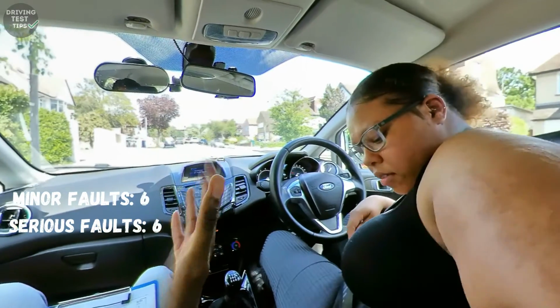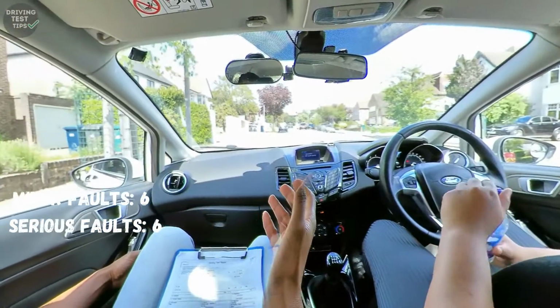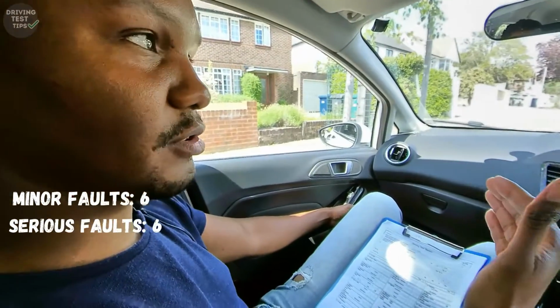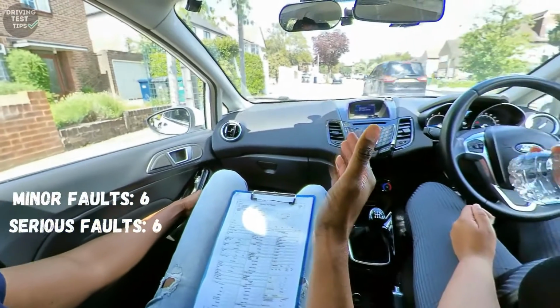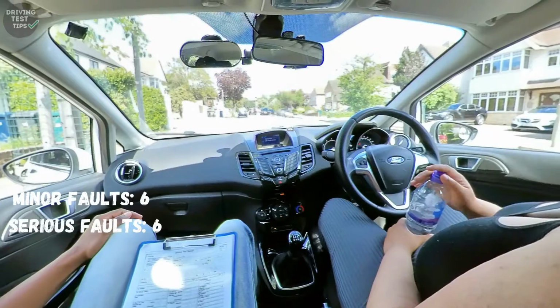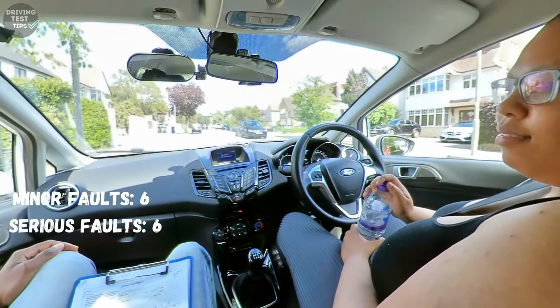Let's say you're driving around and something bad happens. Sometimes if you overreact, you might make the situation worse, isn't it? Yeah. But if you can stay composed, in the long run, it's really good for you and the people around you as well, and people in your car. So well done for that, okay? Do you think you passed or failed?